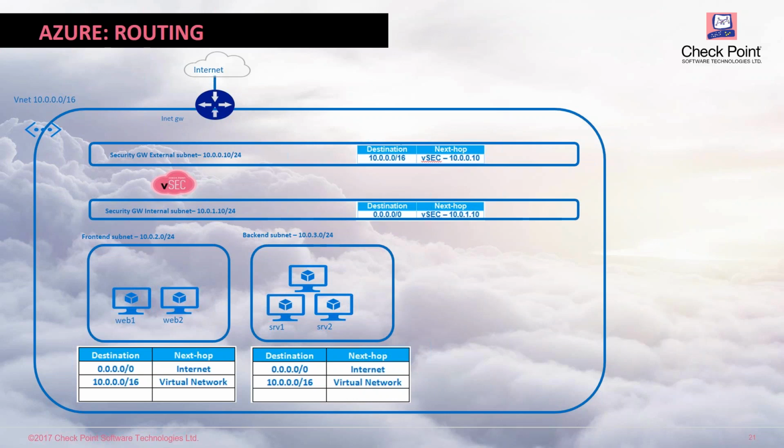So I create a user-defined route and put the IP address of my gateway in here, in this case 10.0.1.10. The way the routing works is you have your system routes and your user-defined routes, and they're merged together to create the routing table. The most specific route will always take precedence, but where I create routes that are the same, my user-defined routes will take precedence because I've obviously deliberately created something to override the system routes.